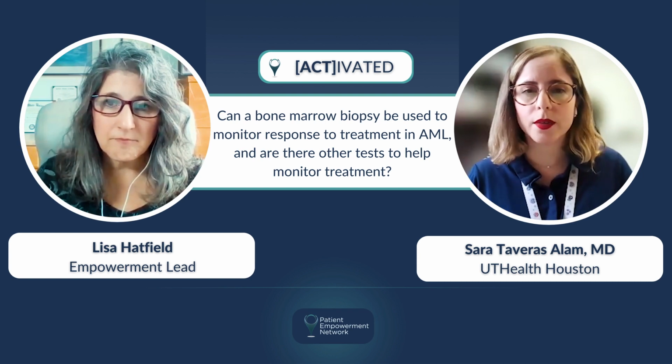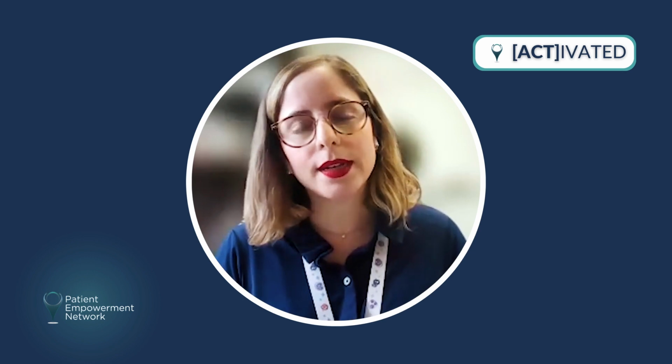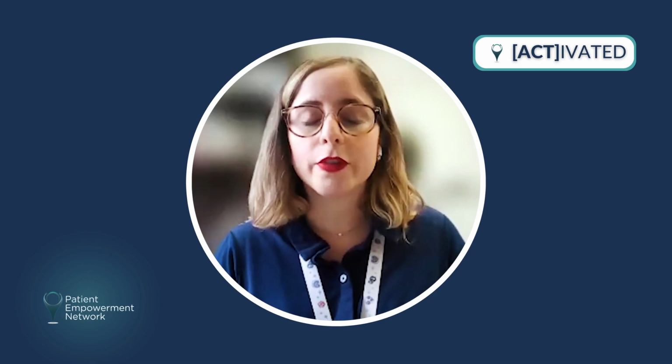How is the patient doing? What symptoms are they having? What is their CBC or blood count looking like? Ultimately, the bone marrow biopsy is the best test because then we look at the place where the blood cells are being born and confirm that the blast count has been eradicated, that we see no blasts or at least less than 5%, which would be what we call a morphologic remission.